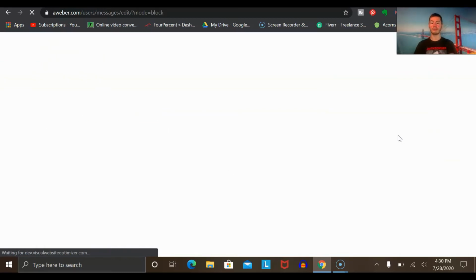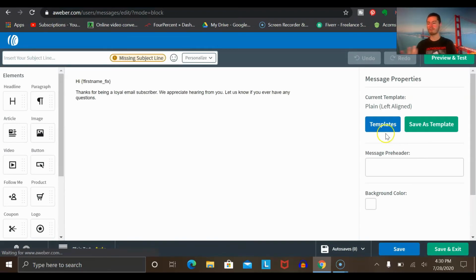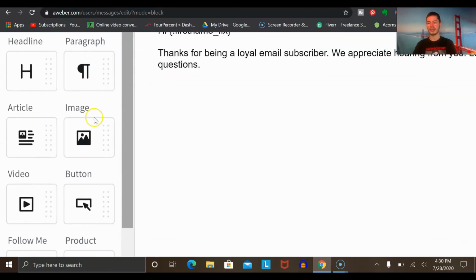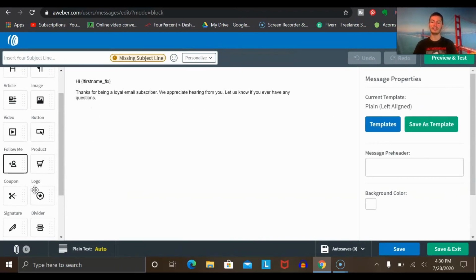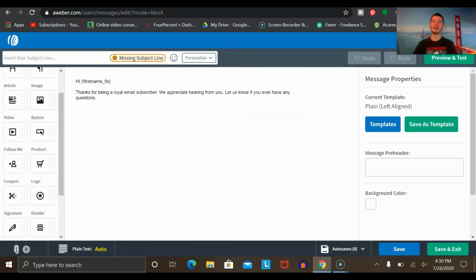exactly, if I want to write an email, you could pretty much just drag in whatever elements that you want. So, right here, you could drag in an image, a paragraph, headline, video, anything like that inside of the email. And then you could, of course, insert whatever you want in here. So it's very newbie friendly if you're just getting started. And if you haven't had much experience yet, this is something that you could start using, and it's pretty easy to really get the hang of.